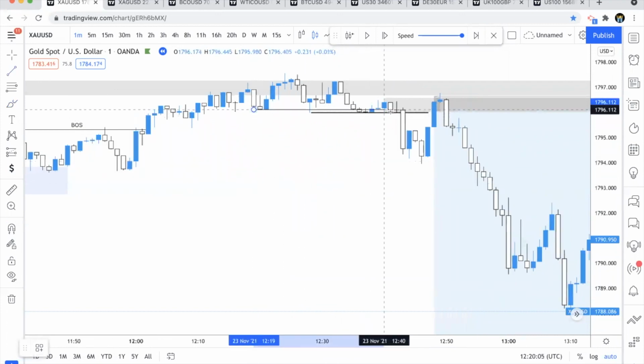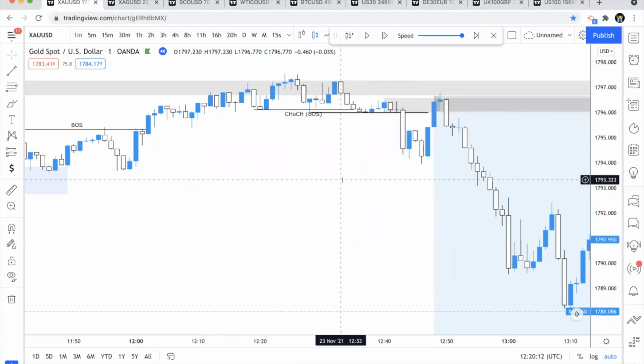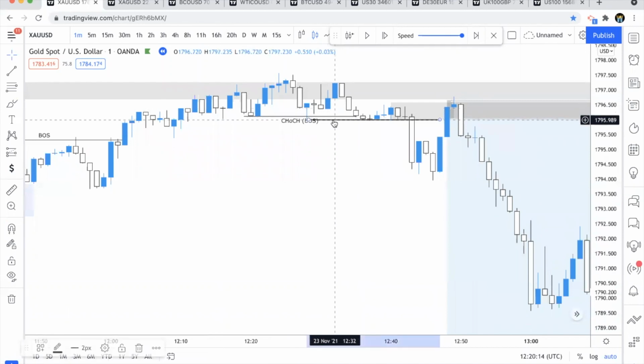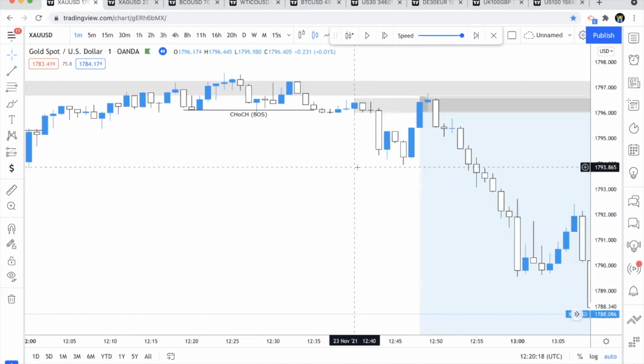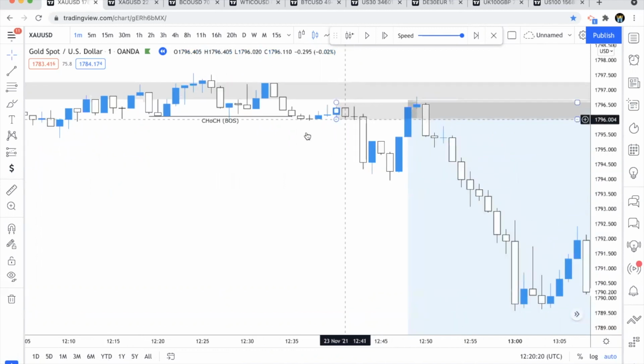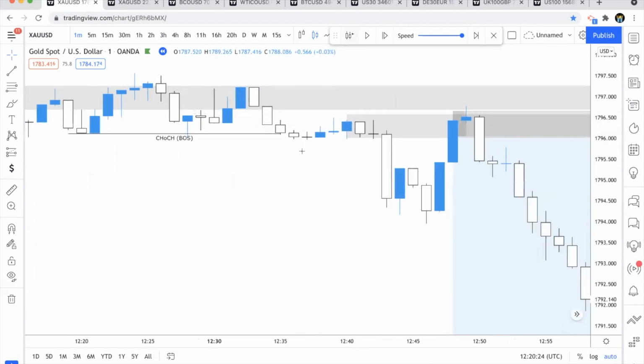this area right here, a CHoCH. A CHoCH just stands for a change of character. It just changes the direction of the flow of the market. Once price broke this area here, right there, I noticed that price had to go back up to an order block, which would be this area here.